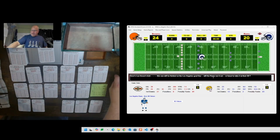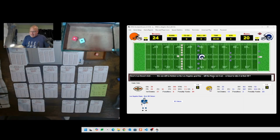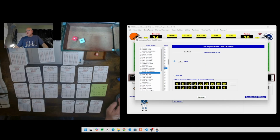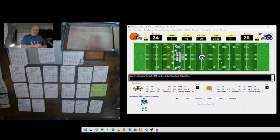It's gonna be John Arnett. Cake. Oh, it's an 11. That's a 4. So Arnett goes 70 yards on the return. Wow. So I went 66, 66, 11. Nice. So let's see. That was 70 for Arnett. And that's going to give the Rams first and 10 on the Browns 30. Down 4. They need to get in the end zone here.